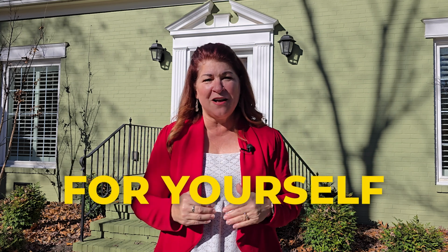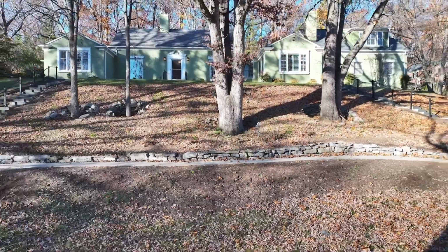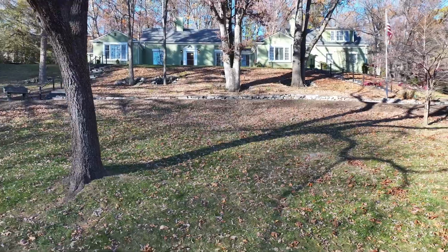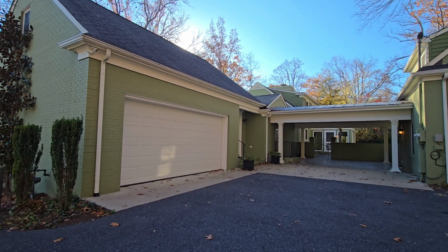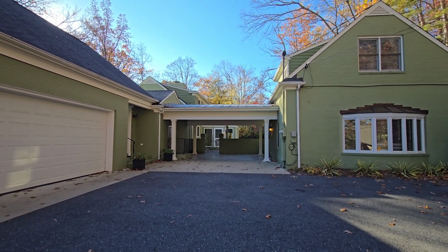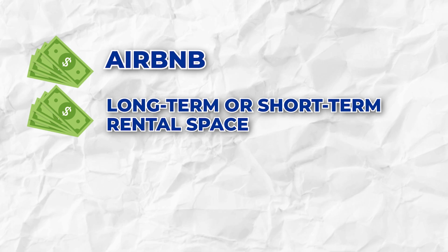Before we head into this amazing home, let's talk about the many ways that you could use this home for yourself. So first of all, absolutely, using it as a home for you, it will be a beautiful home. But with the potential of having that cottage attached to this home, you have other ways that you could potentially look at your home. So let's say you're looking for something that is income producing. You could use it as an Airbnb, a short-term or a long-term rental space.